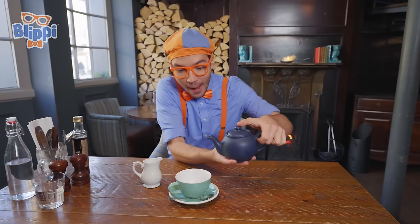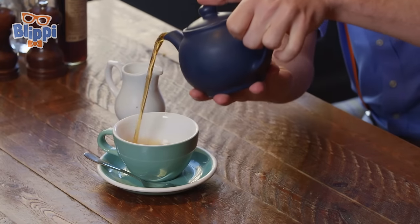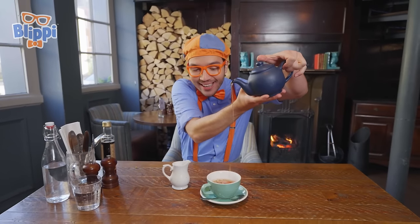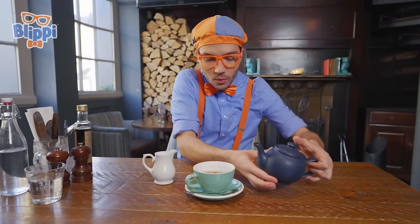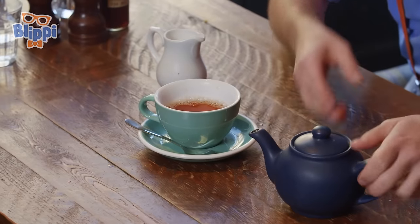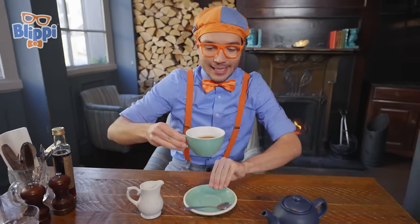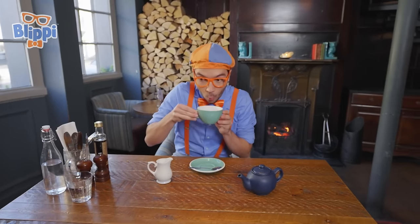Time to pour some tea. Whoa, look at it go! This tea looks so beautiful. You see, it has such a pretty color. And I bet it's really tasty. But be careful, it's also really hot.